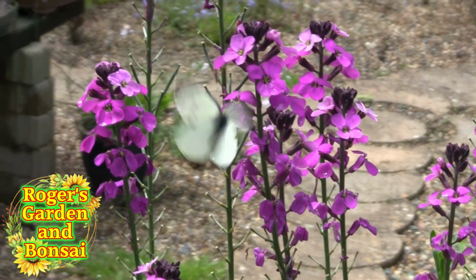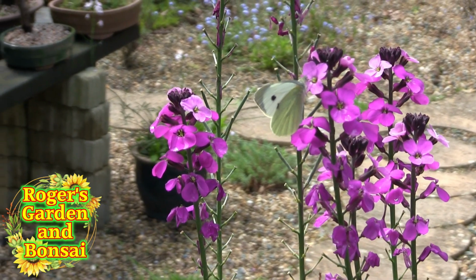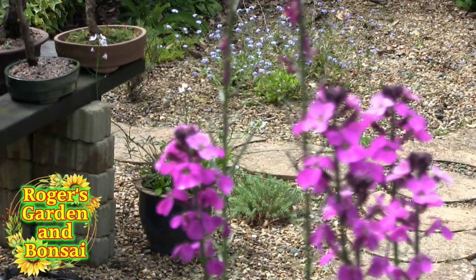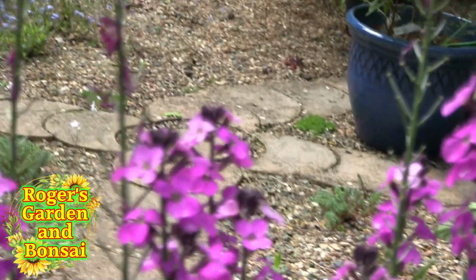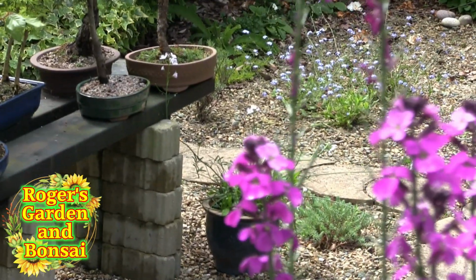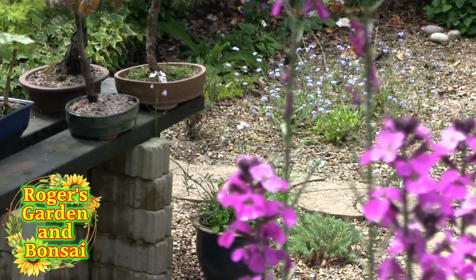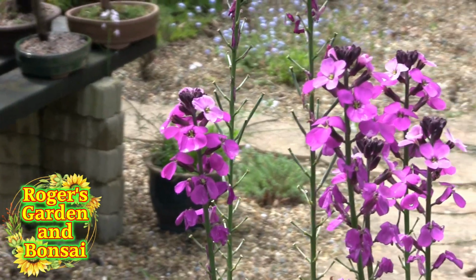Wallflowers normally are annuals, and you plant them late in the year and then they bloom in the spring and then you pull them up and throw them away. But this is a perpetual one, so it continues to grow, and yeah, it's pulling in the visitors. Oh, for goodness sake, land and settle, will you? There's nothing else in the garden, you just well put up with this. There we go.